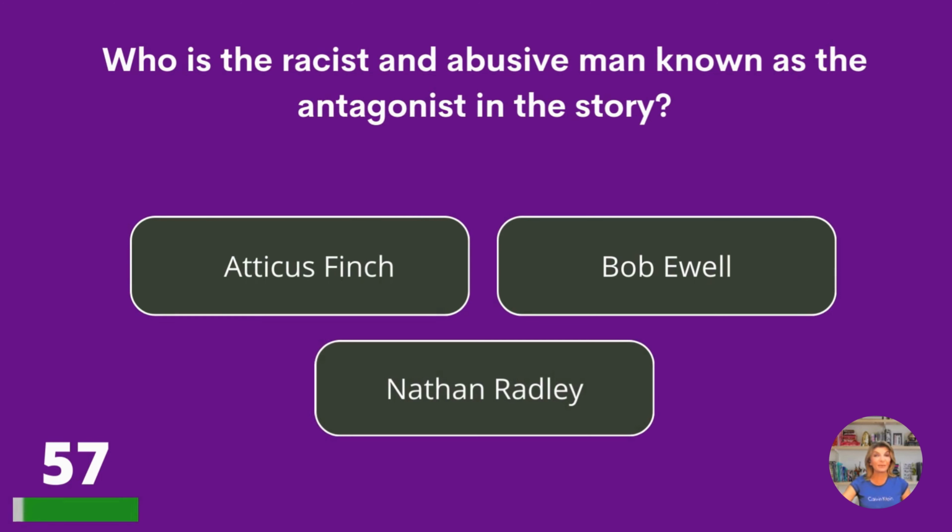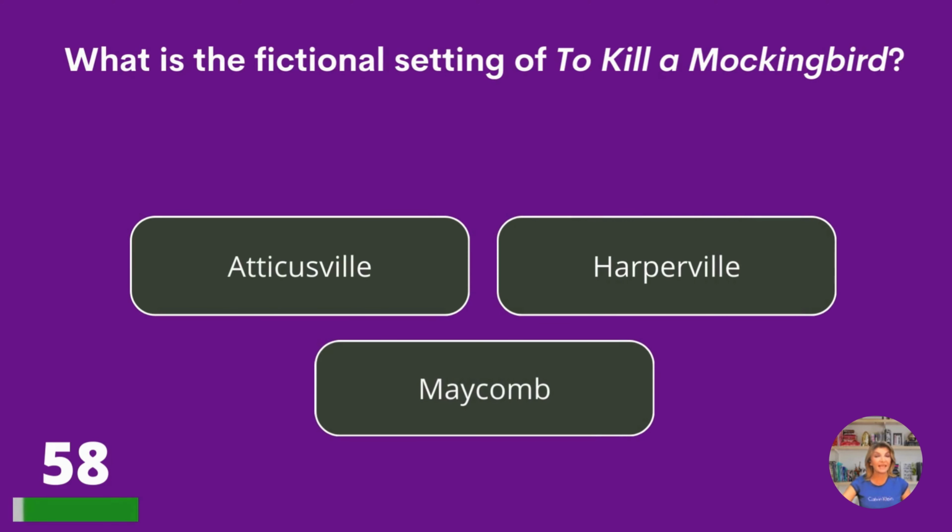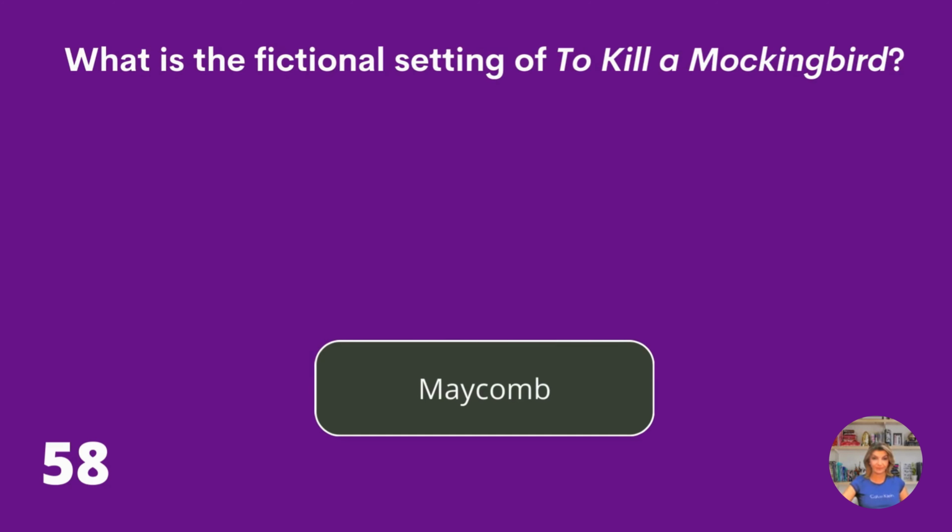Who is the racist and abusive man known as the antagonist in the story? Atticus Finch, Bob Ewell, or Nathan Radley? Bob Ewell. What is the fictional setting of To Kill a Mockingbird? Atticusville, Harperville, or Maycomb? Maycomb.